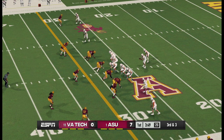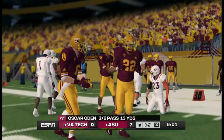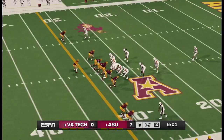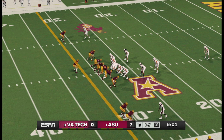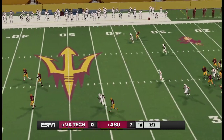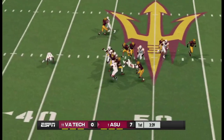4 wide. Odin, quick pass, and he throws it out of bounds. It's going to be 4th down and another punt coming up for the Hokies. You can't miss your man open in the flat right there when it's a necessary 3rd down conversion. I agree. As the punt is away, fielded about the 33.